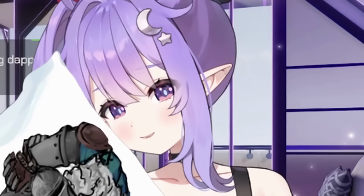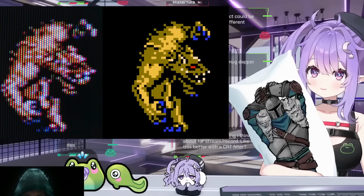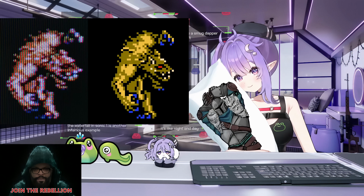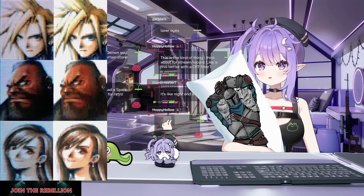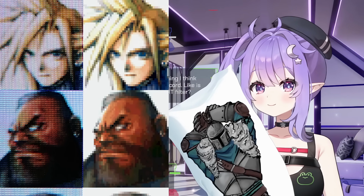I don't know. I think it's interesting. This one's crazy. Look at that. That's crazy to me, how different that is. Oh yeah, Final Fantasy VII I think is also a pretty good example. The sprites themselves look really good even today, but the smoothing effect made them look like painted portraits, in my opinion.